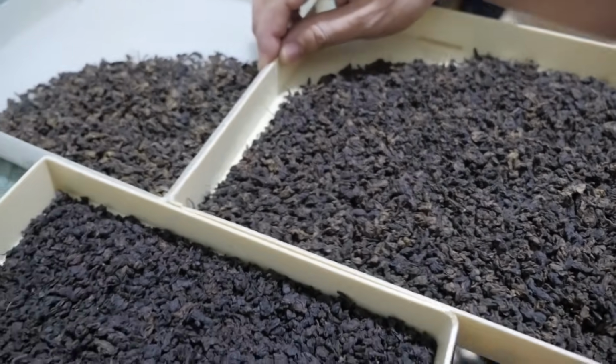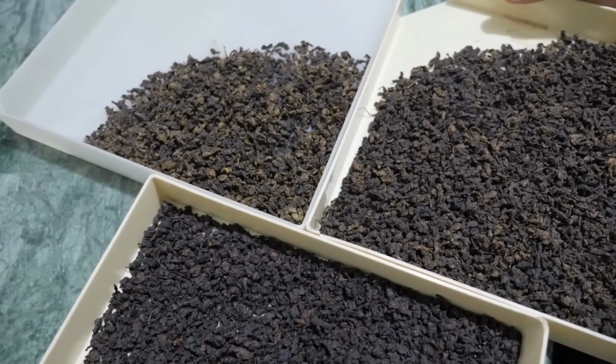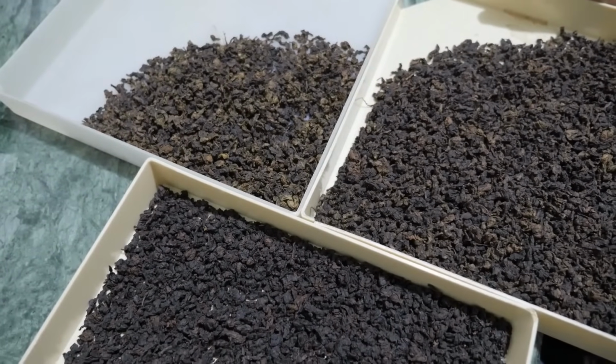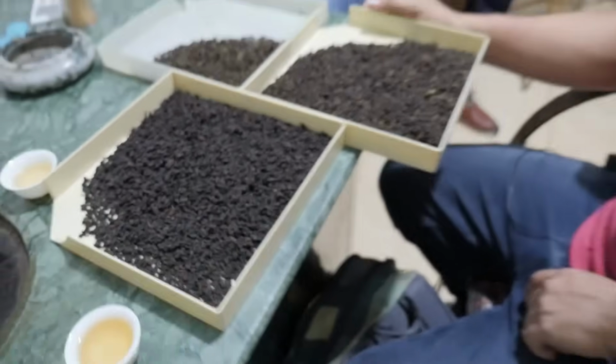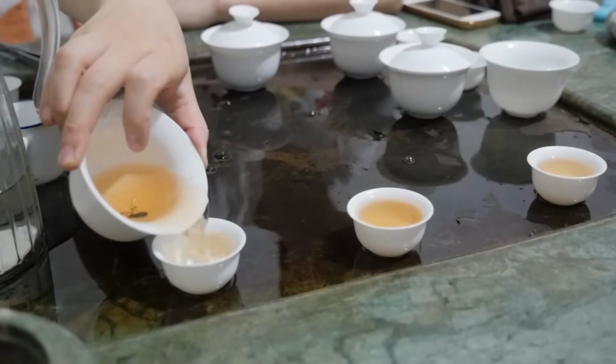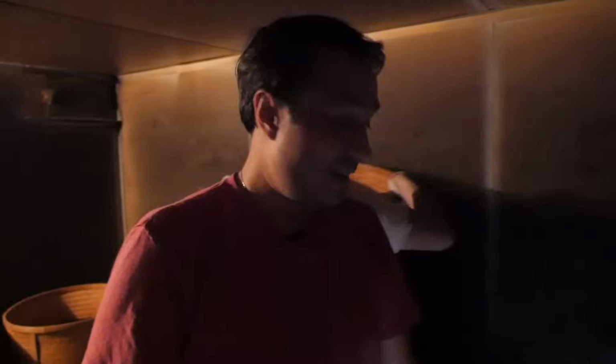So you can see the choices don't stop when you're trying to choose your tea and what you want to do with it. The choices keep going. So now we've got to make a decision. I really am stuck here. So we're just going to keep tasting and try to figure out which one feels right for this tea.